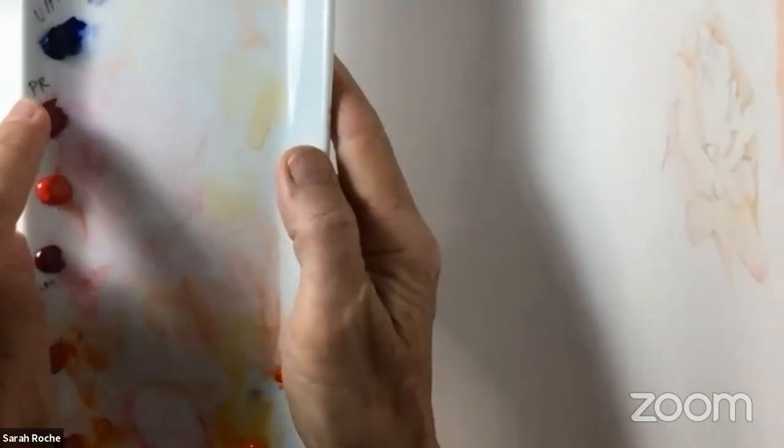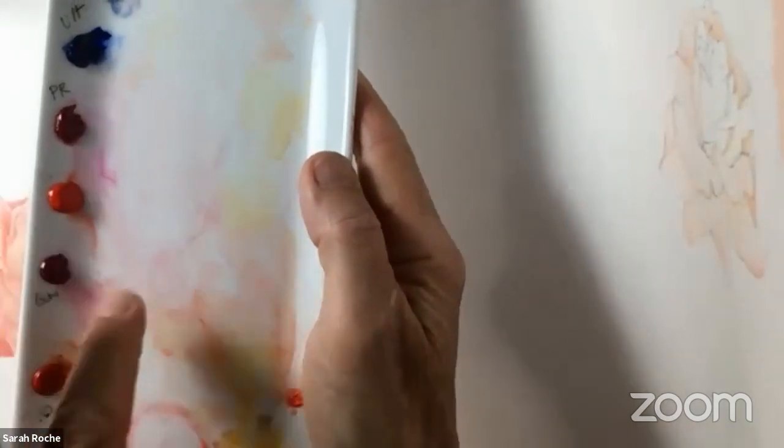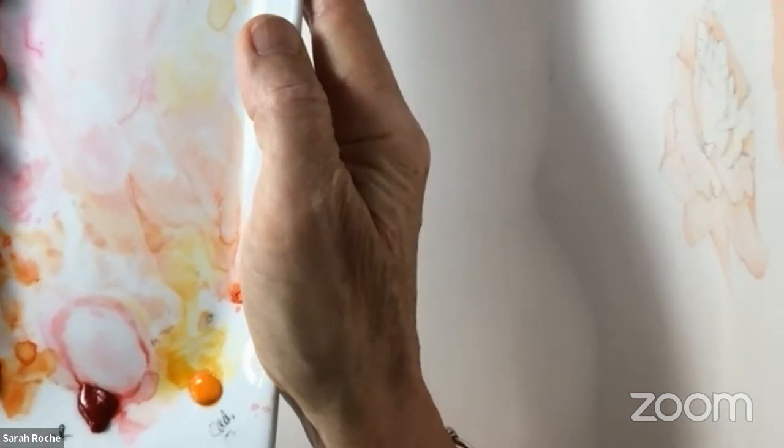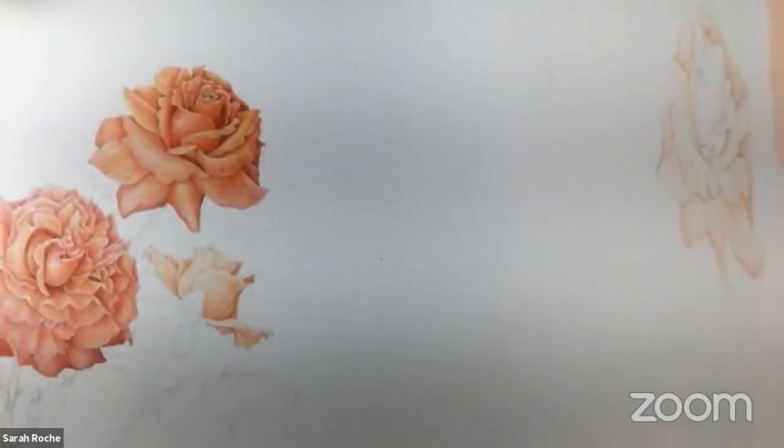So you can really see all my skins of color that I'm going to go back to. They're ready mixed and I can use them all around the place. But they're very, very thin, and I'm using them very, very dry. You just literally lift and moisten. If I just moisten my brush, I can lift off as much.